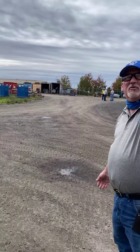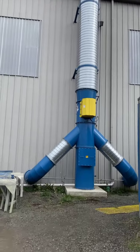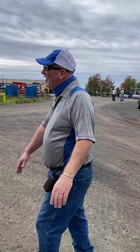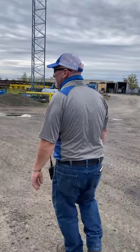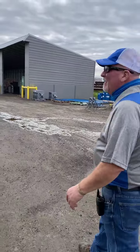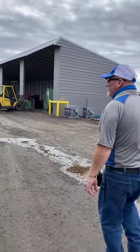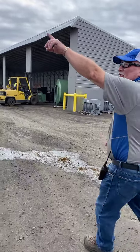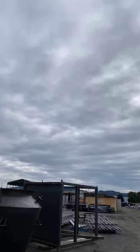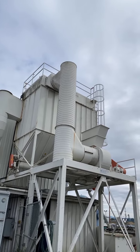This is just kind of the remnant. That's the stack where all the fumes leave. Wow, pretty color. That's Western Pneumatics blue. We like that color. That's how we do it. We just walk out. This is kind of the yard. That's the filter I was talking about. That filters all that dust. We actually manufacture that.